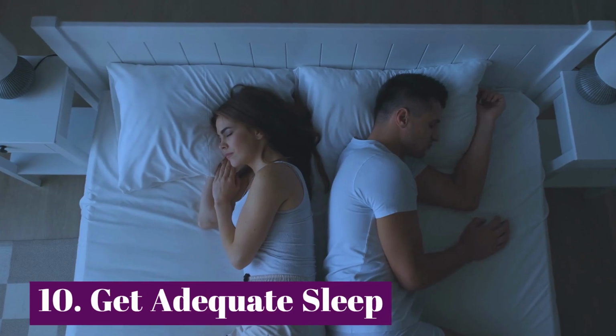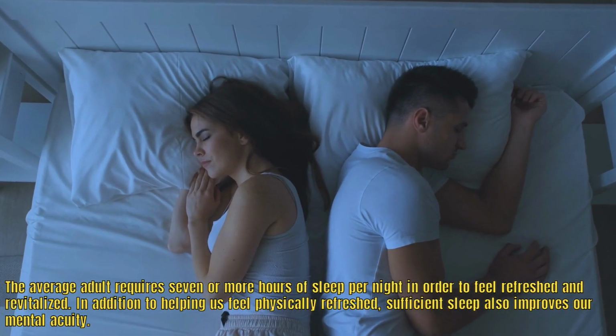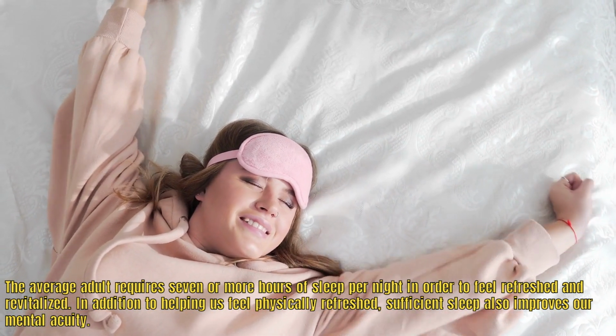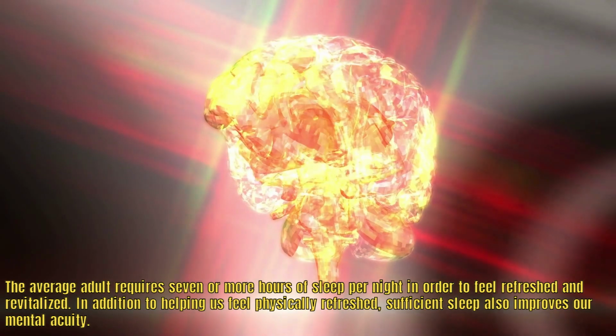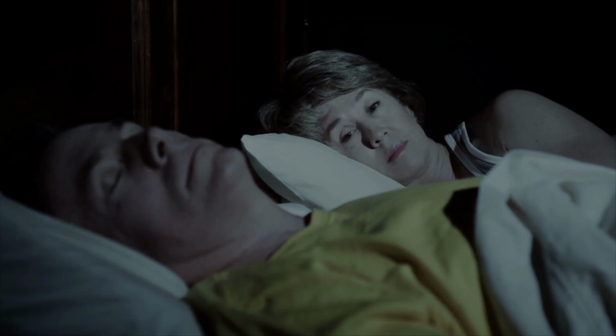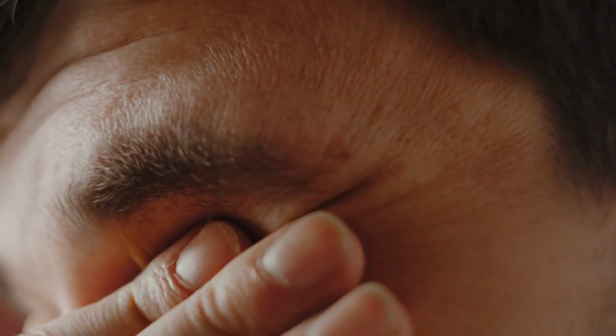10. Get adequate sleep. The average adult requires 7 or more hours of sleep per night in order to feel refreshed and revitalized. In addition to helping us feel physically refreshed, sufficient sleep also improves our mental acuity. If you have been struggling with a lack of sleep recently, it is likely that you have observed a pair of annoyed, tired, and red-looking eyes peering back at you in the mirror.